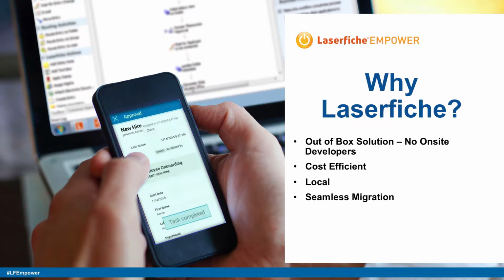So why are we here? The only reason Laserfiche invited me out is because, well, we bought them. So some of the reasons why, number one was an out-of-the-box solution. With Laserfiche, I didn't have to employ developers. I didn't have to write programs and create all of these processes. They came right out of the box with Laserfiche.